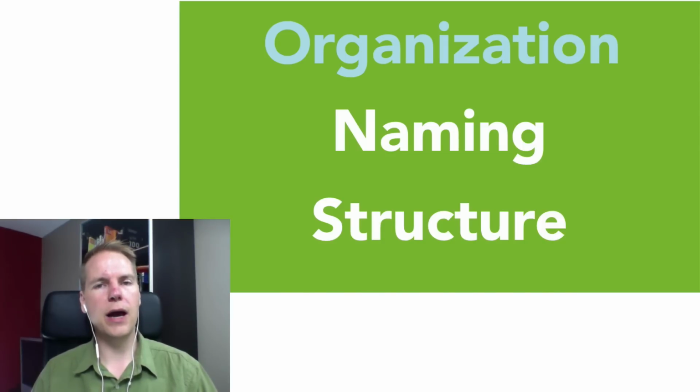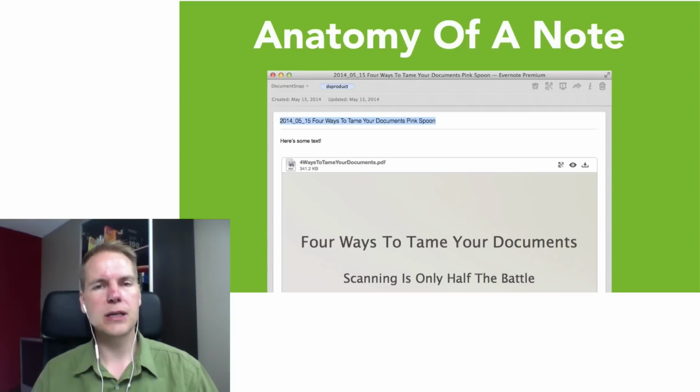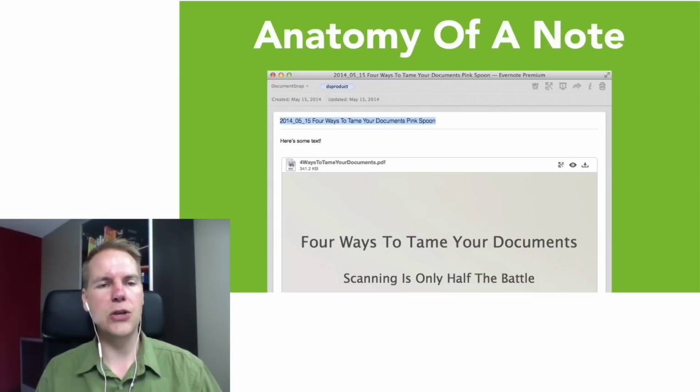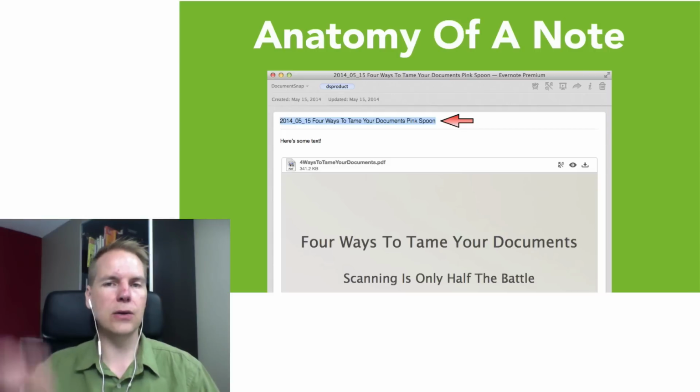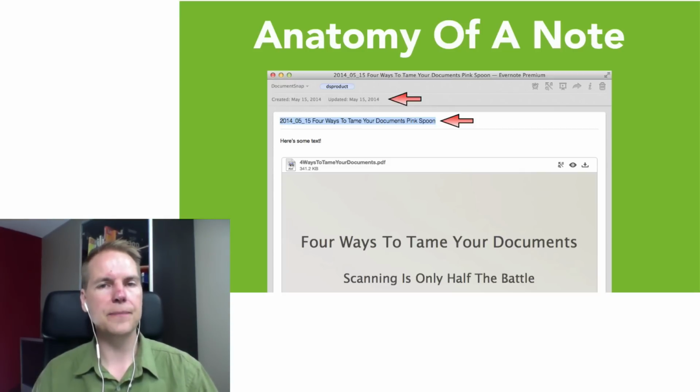The first thing you'll really want to understand is that everything in Evernote is stored as a note. So it's not like you put your files into Evernote. Everything in Evernote lives inside a note. This is a screenshot of a sample note, and I just want to take you through the anatomy of it. This screenshot's for Mac, but on Windows and mobile devices, the general concepts are all the same. In Evernote, each note is going to have a title. This is something that you call the note. When you're looking at your list of notes in Evernote, you're going to see a list of titles. So you want to pay some attention to that title.